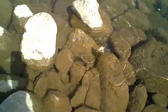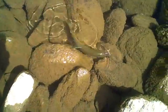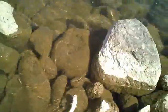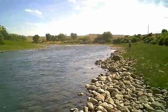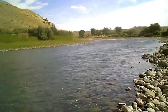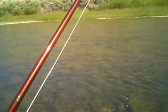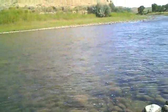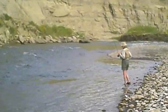I have to admit we've missed lots of them and played a bunch and not really landed, but they're sure pretty. This hole's astonishing. It may be 100 yards long at best. Sue and I have probably played, struck, and or released, you know, a fish or two for every single yard of this run. Can you give us another smile?